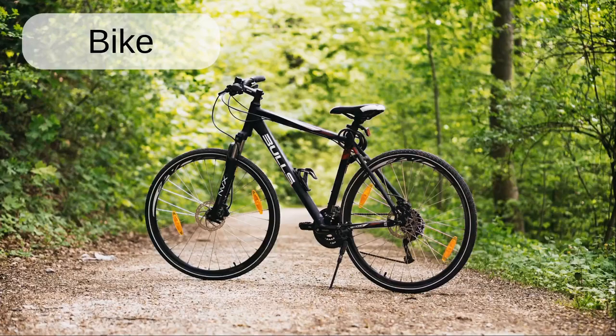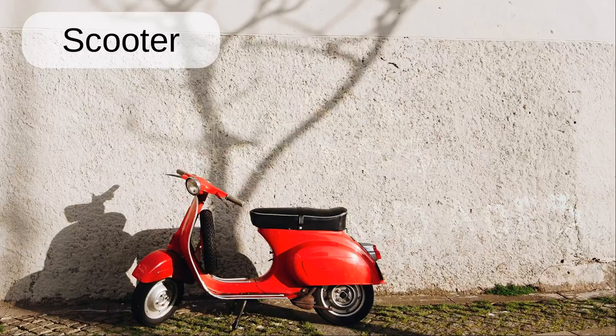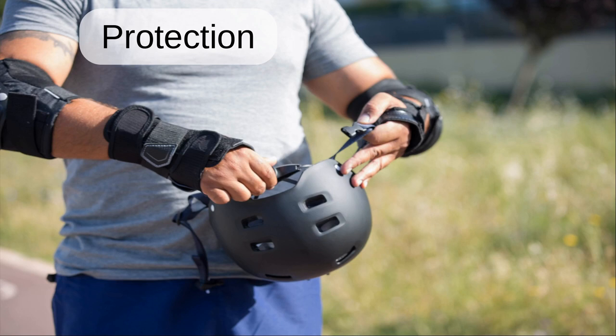There are many ways to get from point A to point B. If you're just going a short distance, a bike might be the best option. A motorbike might be able to get you there quicker. A scooter is a good option if you're just travelling around a city. On any bike, you'll want to wear a helmet. You might also want some other protection like elbow pads and wrist pads, or in the case of a motorbike, a leather jacket.